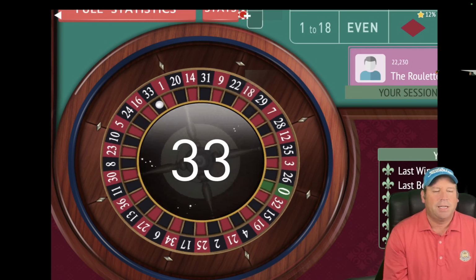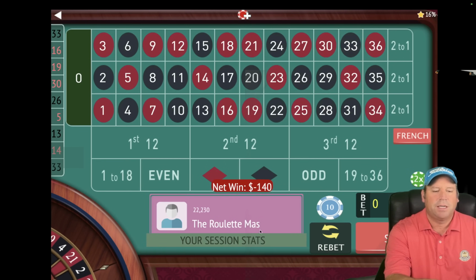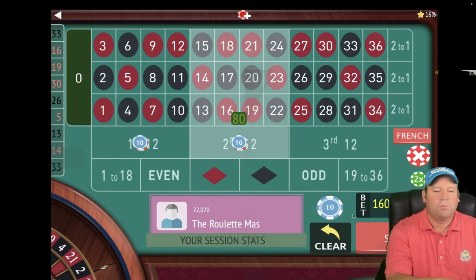That is a loss, though. That's a 33 black. But sometimes that happens, and that dropped us back to minus 200. We're just going to increase by 1 unit again.